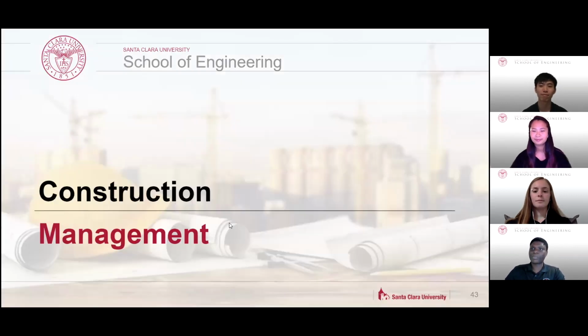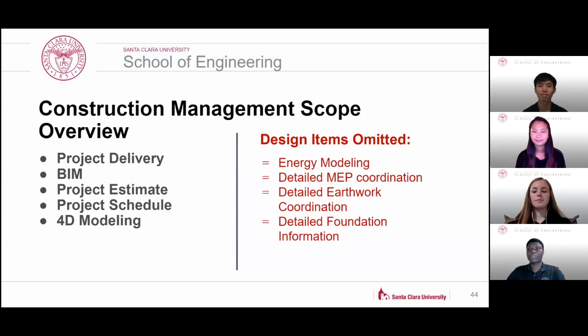Thank you, Rachel. Now I'd like to discuss how all these scopes come together and how we envision this project to be constructed. The construction management of this project contains 5 main categories: the project management, the building information management, the project cost estimate, a full project schedule, and finally 4D modeling. Design items listed in red are the ones that are omitted within our construction scope.